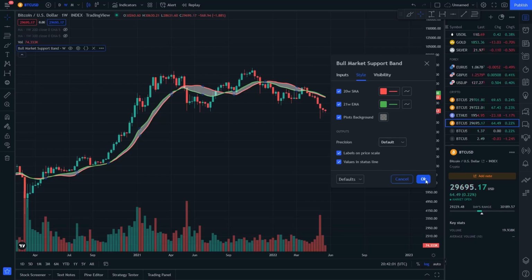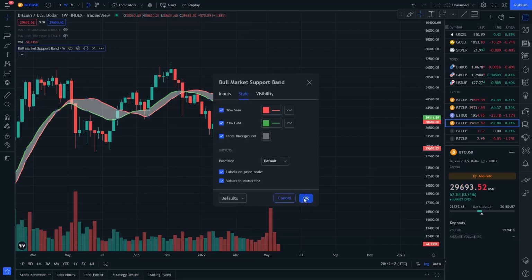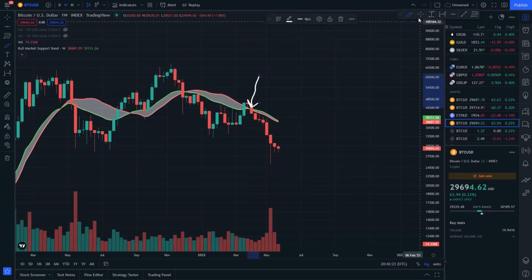Let's jump into what's been going on quite recently in the Bitcoin bull market support band. Well, if we zoom in, you can see about a month or so ago, coming on for two months or so now, you can actually see that the 21-week EMA crossed the 20-week SMA. Now, why is this a big idea? What is the big deal with this, and why do we care?